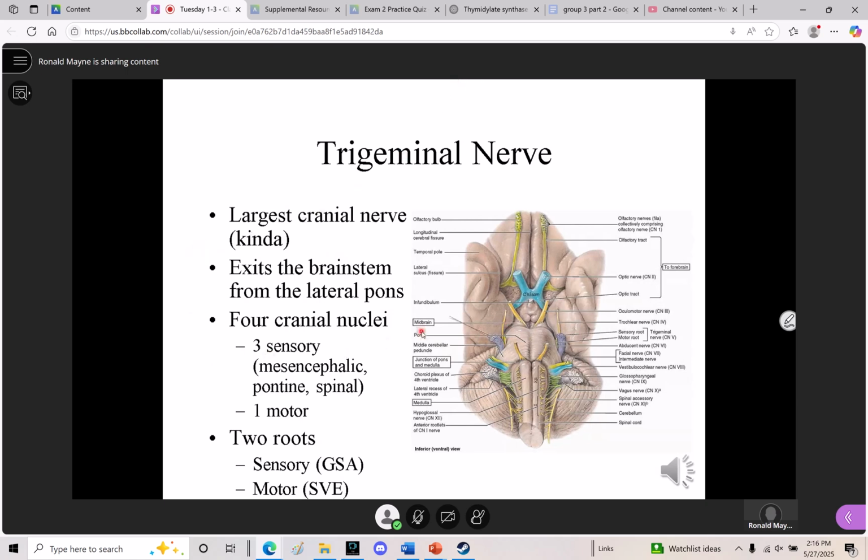There are four cranial nerve nuclei. Three of them will be sensory, one is motor. Where is the motor one? Those are fibers. Where's the nucleus? Where is the motor nucleus? In the pons.